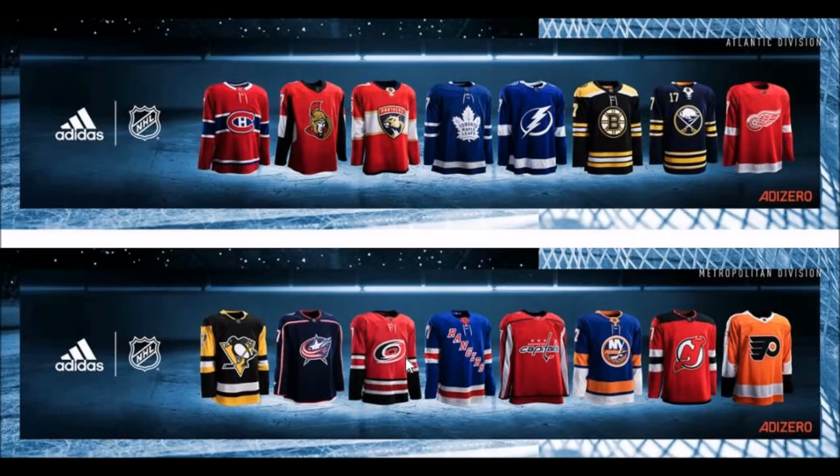The Hurricanes, they got new uniforms. They bring back the squares from their design on the Stanley Cup uniforms they won in 2006, which I actually kind of like it. Carolina's new uniforms are not bad.